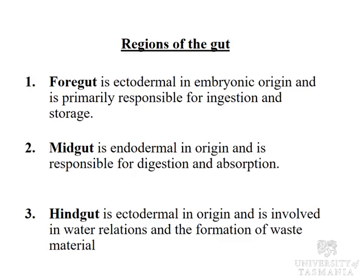Okay, so there are three main regions of the gut: the foregut, the midgut, the hindgut. They can't be too hard to remember. The foregut is ectodermal in origin, so it has cuticle associated with it, and it's primarily responsible for ingestion, getting the food in, and storage. The midgut is endodermal, so it doesn't have cuticle associated with it. It's responsible for digestion and absorption.